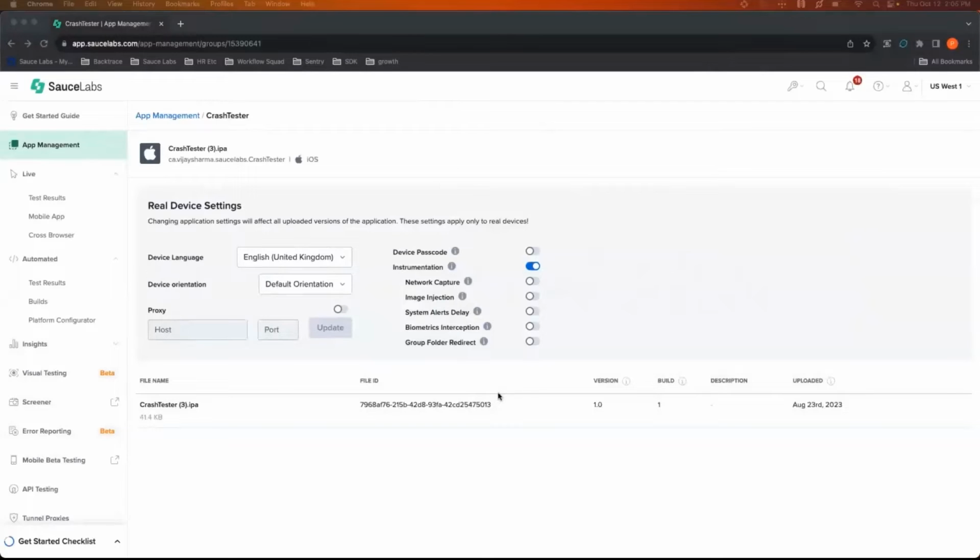With Sauce Labs' crash insights and reporting, we can provide your QA team the ability to identify these issues as soon as they happen. To get started, you'll want to ensure that instrumentation is on in app management. This will connect your test directly to error reporting without the need for any additional setup. And then you can proceed to initiate your tests as normal.